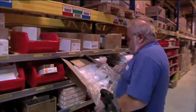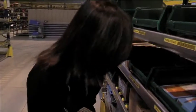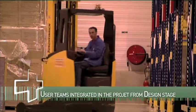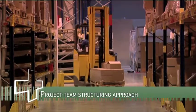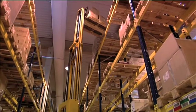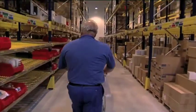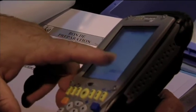The hospital supply platform is now ready and marks a major step in the collaboration between the hospital and its suppliers. The Savoie Group, GS1 France, and PEA Consulting have been instrumental to make this project a success. We still need to overcome some challenges, but the platform already shows its capabilities today.